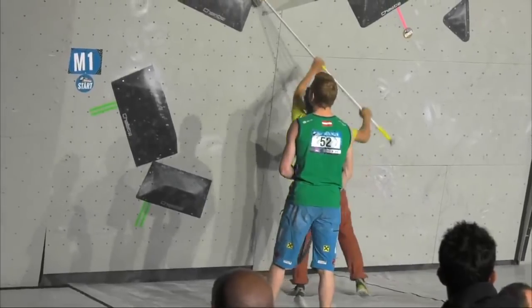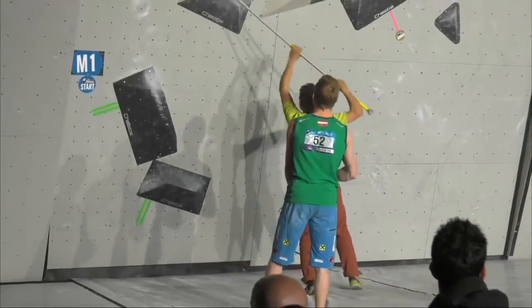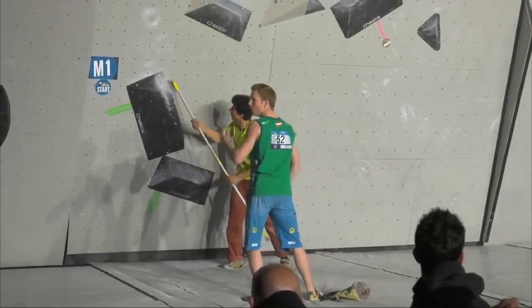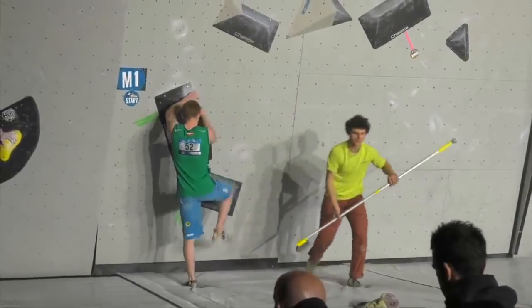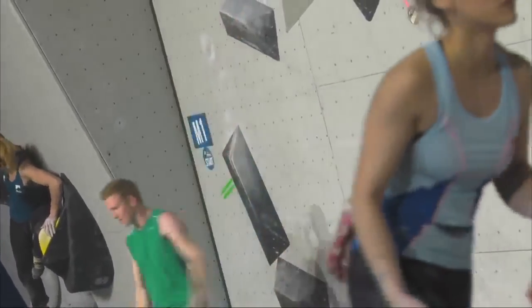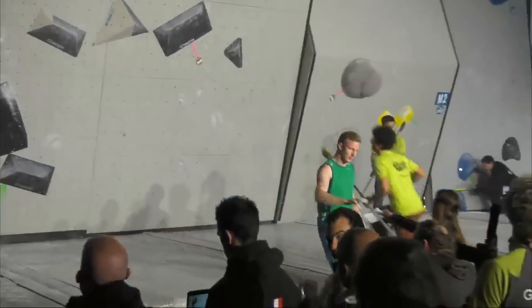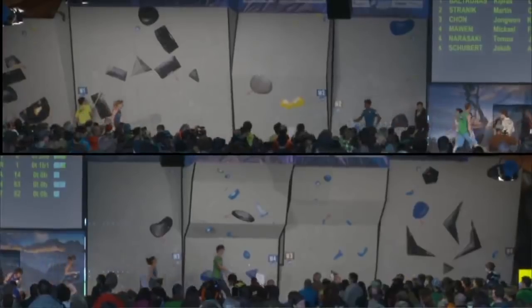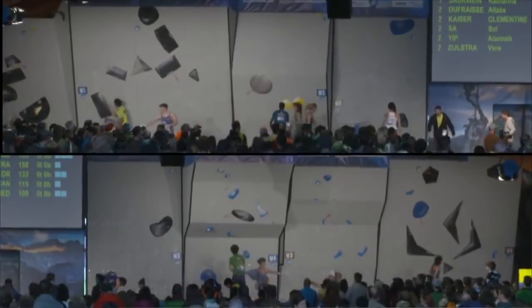Jakob doesn't like this. He's quite an all-round climber, Jakob. I mean, mainly a lead climber, I think it'd be fair to say, but very much an all-rounder. Wow. He doesn't like that. Jakob's not enjoying this problem one bit. No.